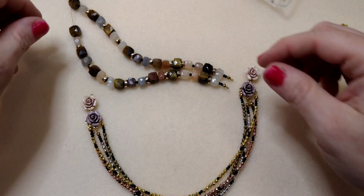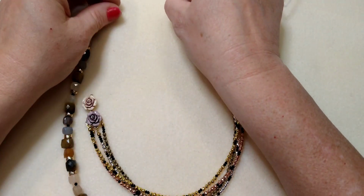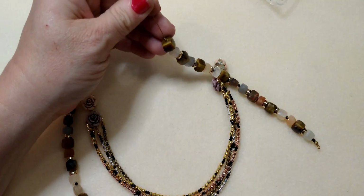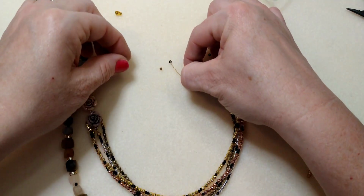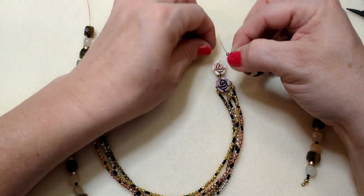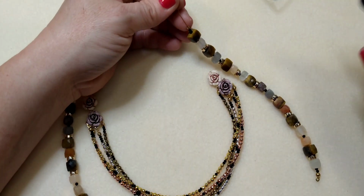Okay, so we're down here to the very end of our strands, and we're just going to finish them off the same way that we've been doing with our crimp and our little side closure lobster. Now I am going to add a couple of the little spinel beads on here on the end of this, just because I feel like it makes it look a little more complete to have a smaller bead on the very end. I just like that. It's my own personal preference.